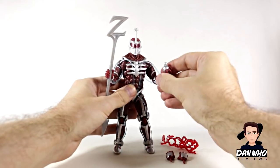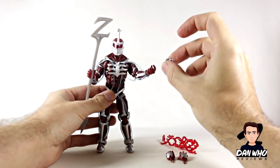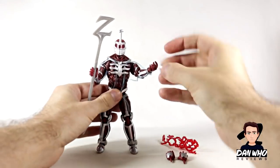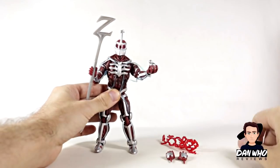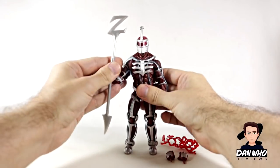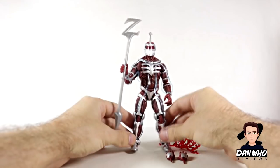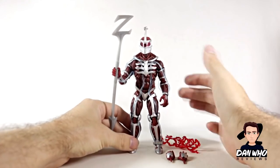So he comes with a growth bomb, of course, which is this tiny little bomb he holds. He throws it at the bad guys, turns them big, and then the Power Rangers have to get their Zords. I'm sure if you're watching this video, you know how that works. He also is holding his giant Lord Zedd staff, but he doesn't have any masking tape around it like you see sometimes in the films, unfortunately, or the TV show.